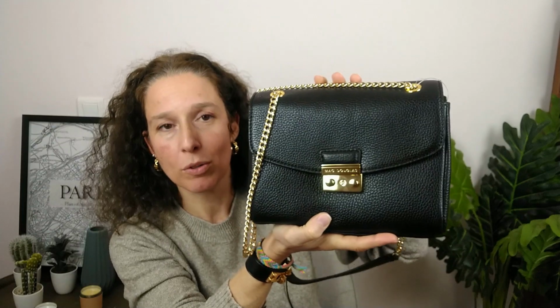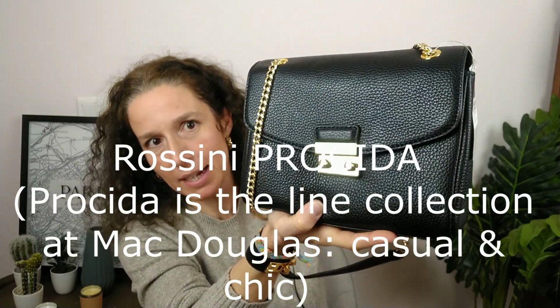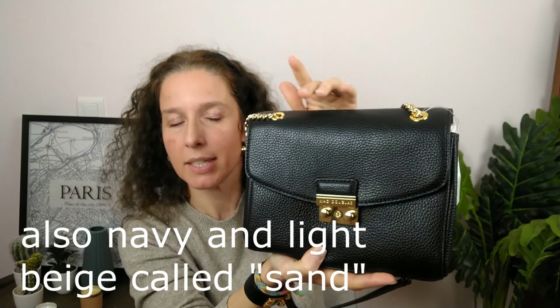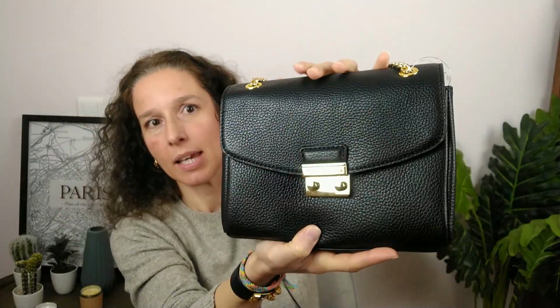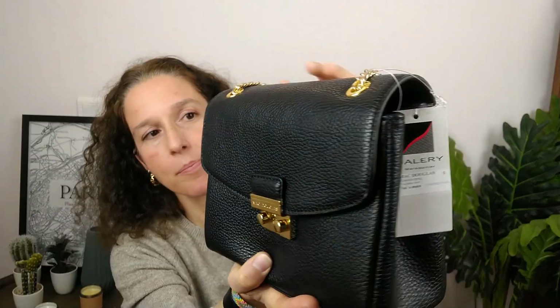The bag is called Rossini Procida. The color is black. It exists in several colors: yellow, red, gray, and brown. Yes, there's a brown version. So as you can tell, it's a bag with a chain and it's in grain leather, Italian leather.